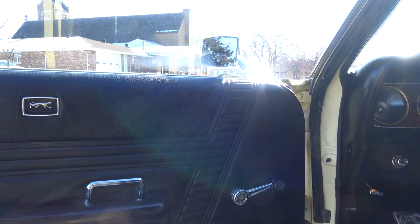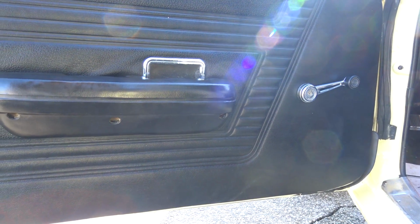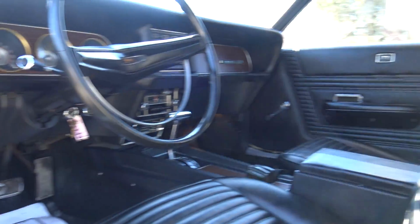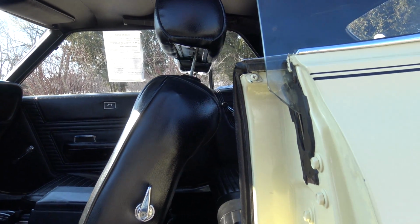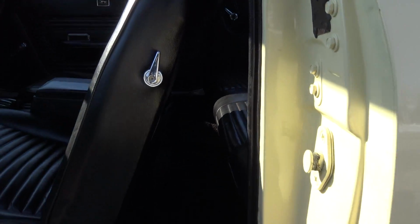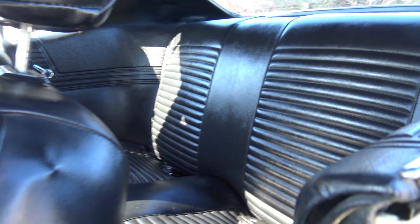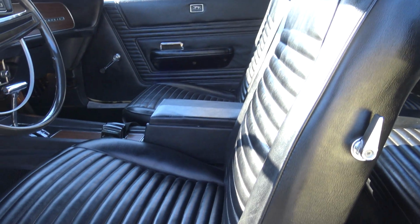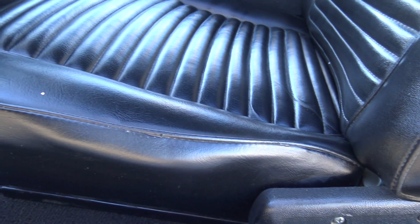Driver's side door panel is excellent. Armrest, base, handles, everything looks really nice. Again, you open the door on this '69 Cougar, you know just by looking at it that it is 100% original. No disappointments in this interior, guys. Even the cord here, all along the cord is all in good shape.